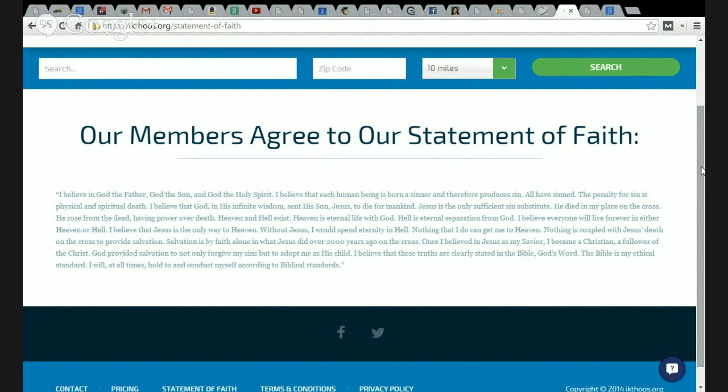So Ichthus is a place where you can highlight your church, highlight your mission field, highlight your church plant, highlight your business, showcase it to people that really want to look for you, your organization.